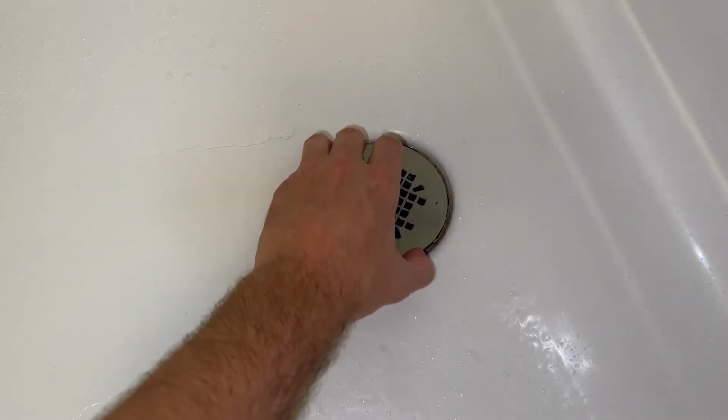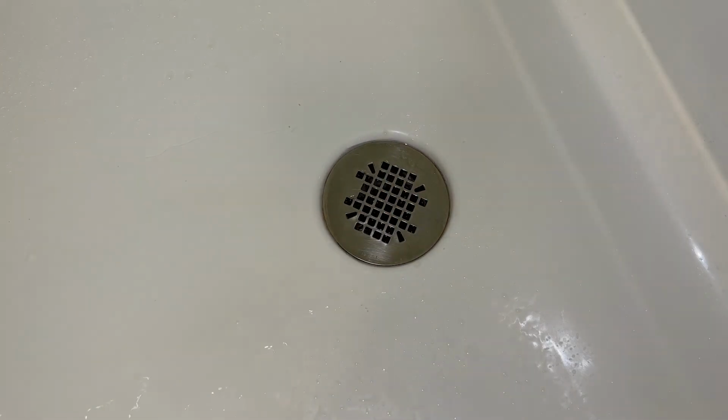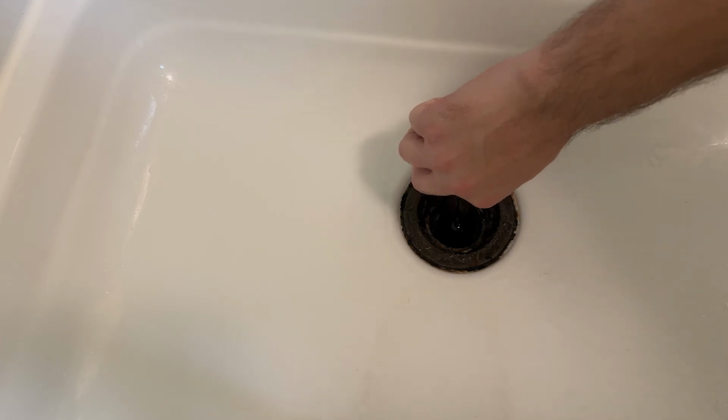Sometimes with the shower on full blast, I might see a little puddle form just around the edge of the drain, but it's never bad enough that it gets really bad. And the beautiful thing is, if you ever change your mind and you want to remove it, just grab a pair of needle nose pliers and pull it out.